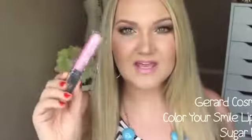I just saw that Jaclyn Hill created a new color, and it's called like Pink Buttercream. It looks like the perfect pink. But I've really, really been liking this new Sugar Mama color. I think the glosses have a great smell. They have a mirror on the side. They light up in the cap, and they're opaque. They're creamy. They stay on. I love the glosses, and that's why I talk about them.